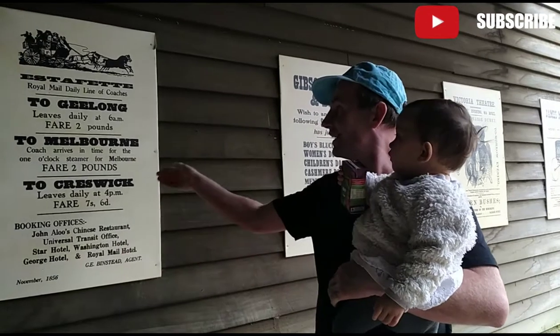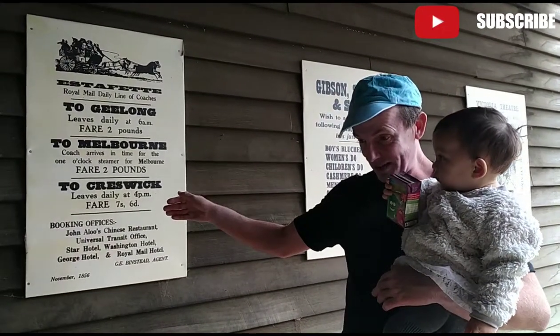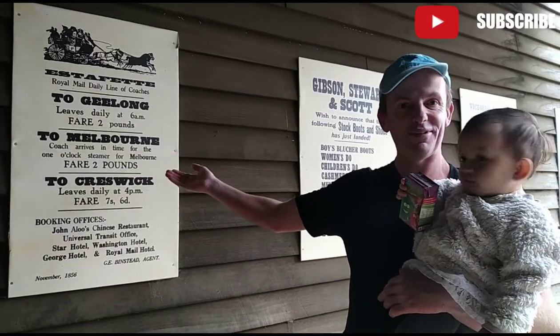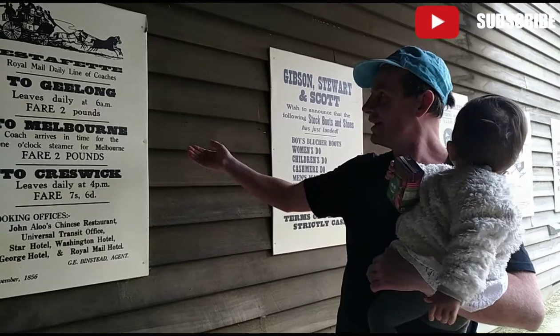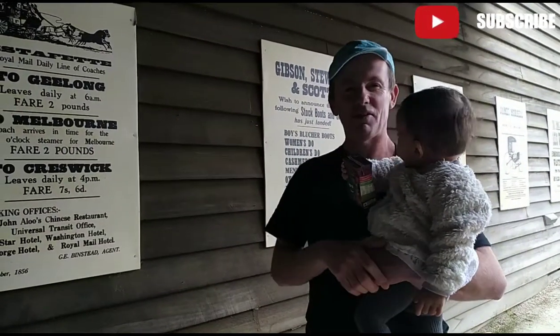And Dad, you can see... Dad, can we get on this? We can't go on that stagecoach because it left 100-something years ago. And you can see here the fares are in pounds, see? So Australia's a dollar country. Now, back then it was in pounds, very British. And yeah, coaches to Geelong, to Melbourne, £2 is a lot of money.